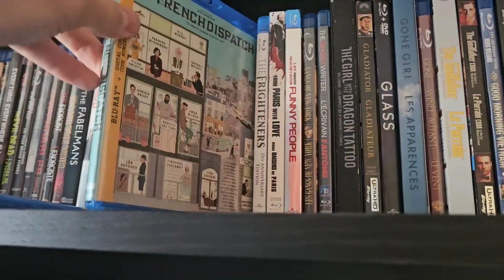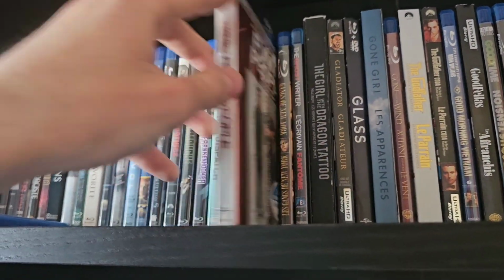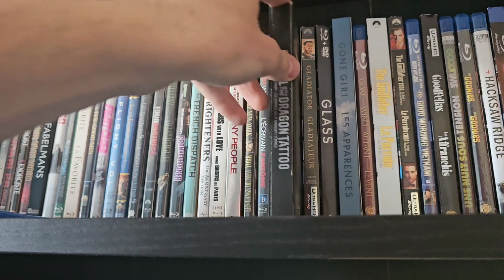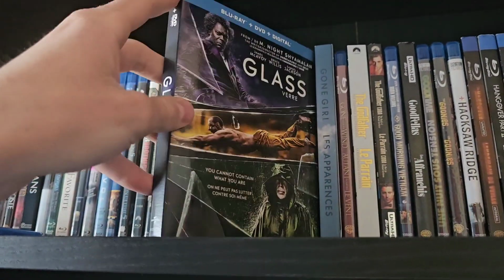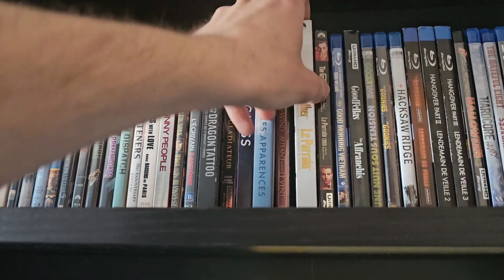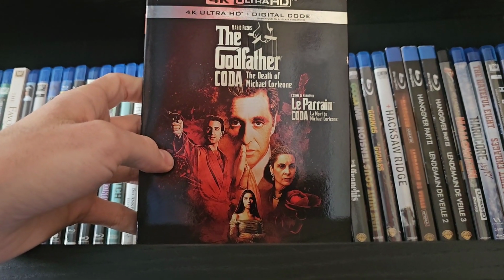Frankenhooker, that's a funny movie. The French Dispatch, The Frighteners, From Paris with Love, that's a fun one. Funny People, Gangs of New York, Ghost Rider, The Girl with the Dragon Tattoo, that's the David Fincher one. Gladiator, Glass, this movie was ass. Gone Girl, great movie. Gone with the Wind, The Godfather trilogy, and the recut version of Part 3, The Godfather Coda, The Death of Michael Corleone.